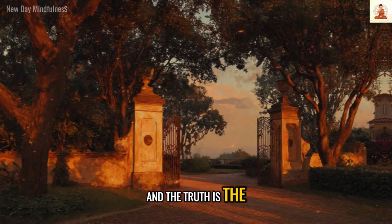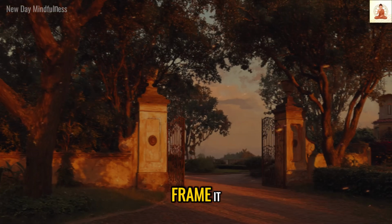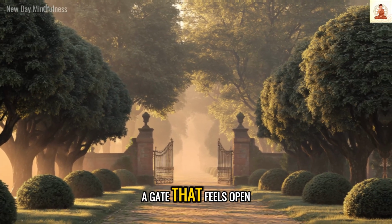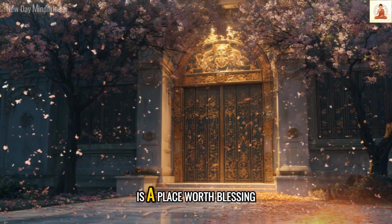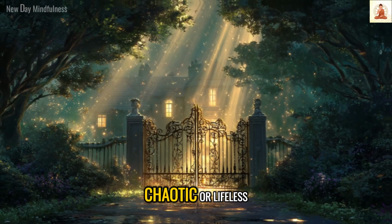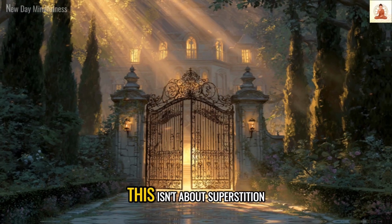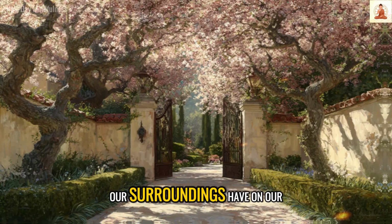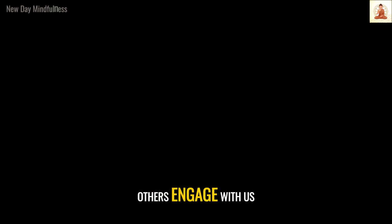And the truth is, the way you set up that space, especially the living elements that frame it, can shape the flow of good fortune into your life. A gate that feels open, balanced, and alive says to the world, this is a place worth blessing. A gate that feels blocked, chaotic, or lifeless can just as easily turn those blessings away. This isn't about superstition. It's about the very real impact our surroundings have on our state of mind, our decisions, and the way others engage with us.